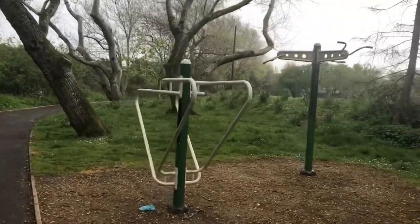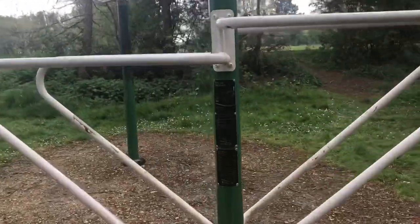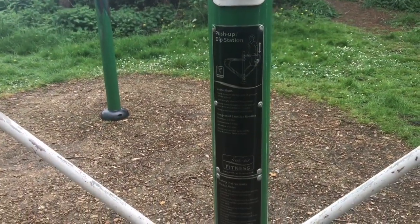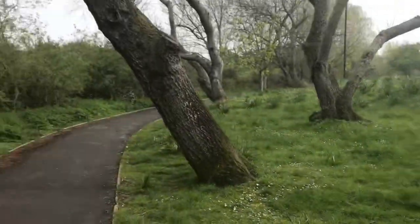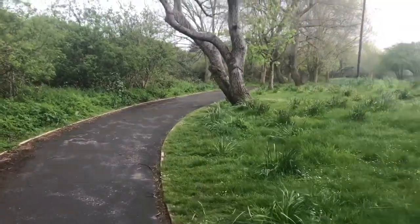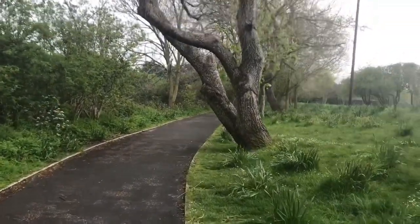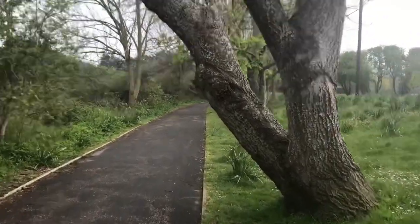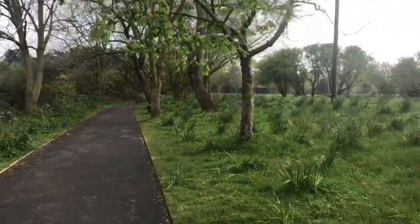Oh, this is a place to park bikes, I think. Push-up dip station. It's exercise. And what you can hear is the call of the Sea Life land train that travels along the Weymouth seafront. Should I do a video from that? Ride it from Weymouth.